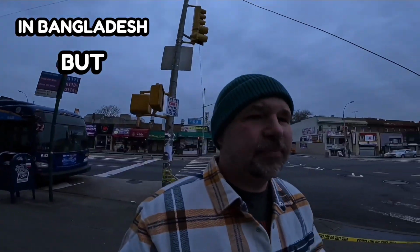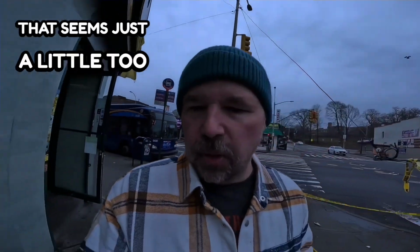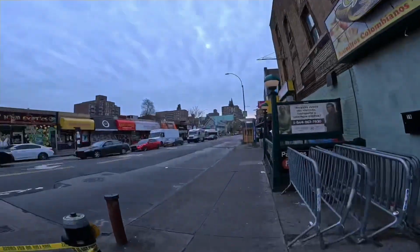Let's walk around and try to find somebody who might have lived in Bangladesh, has moved here, maybe speaks Bengali. But when they say Little Bangladesh, it is little, very small. It's like a corner of New York City. And there's also like a Dunkin' Donuts here. I mean, I guess they have Dunkin' Donuts in Bangladesh, but that seems just a little too American for me.